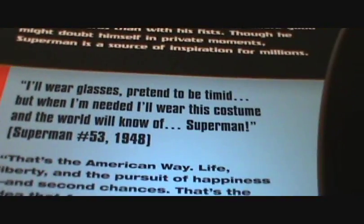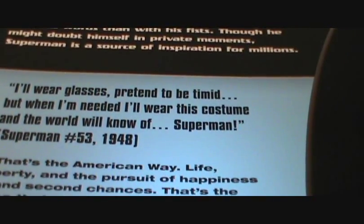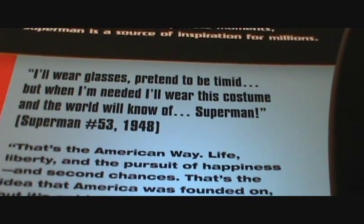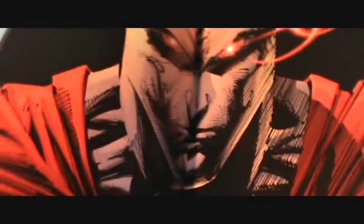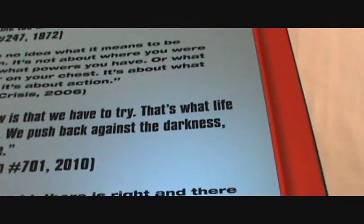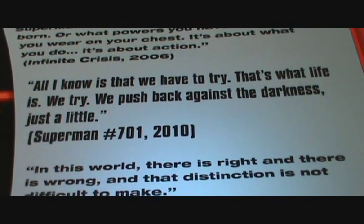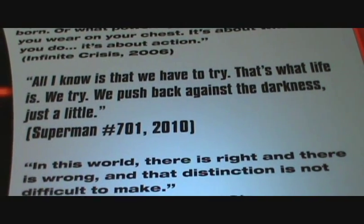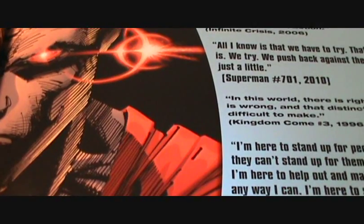I like this. We have Superman quotes. "I will wear glasses, pretend to be timid, but when I'm needed, I'll wear this costume and the world will know of Superman." That's taken from Superman number 53, 1948. So it kind of goes all the way through. Here's a 2012 quote from Action Comics number 8 from the New 52: "I'm here to stand up for people when they can't stand up for themselves, and I'm here to help out and make things better any way I can. I'm here to stay." Just very Superman type quotes.